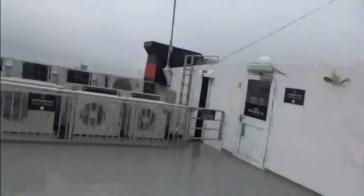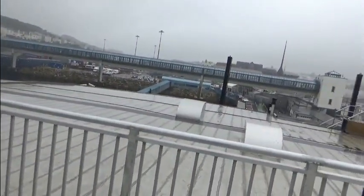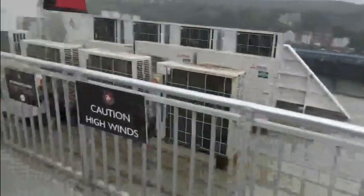Oh yes, this is the open deck where you can see things, no access except this little square bit here. Oh well, there you go. Better get out of here before I get arrested for piracy on the high seas.